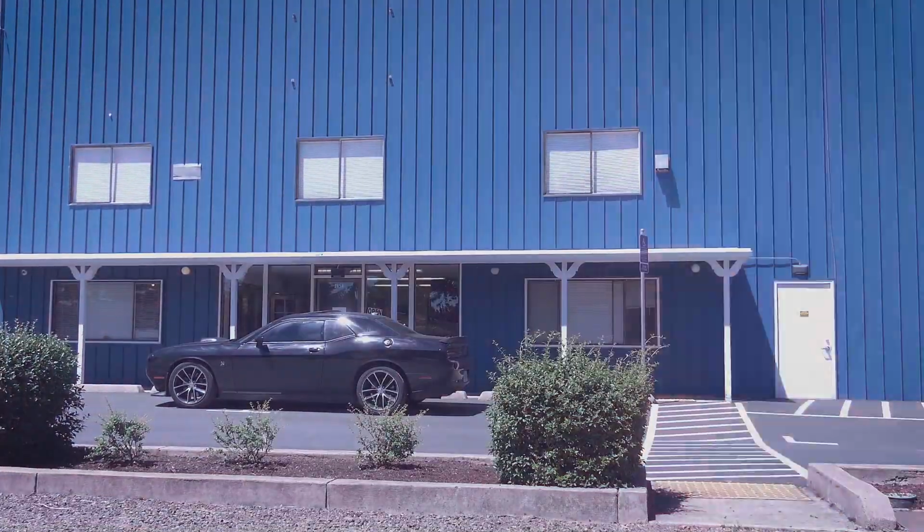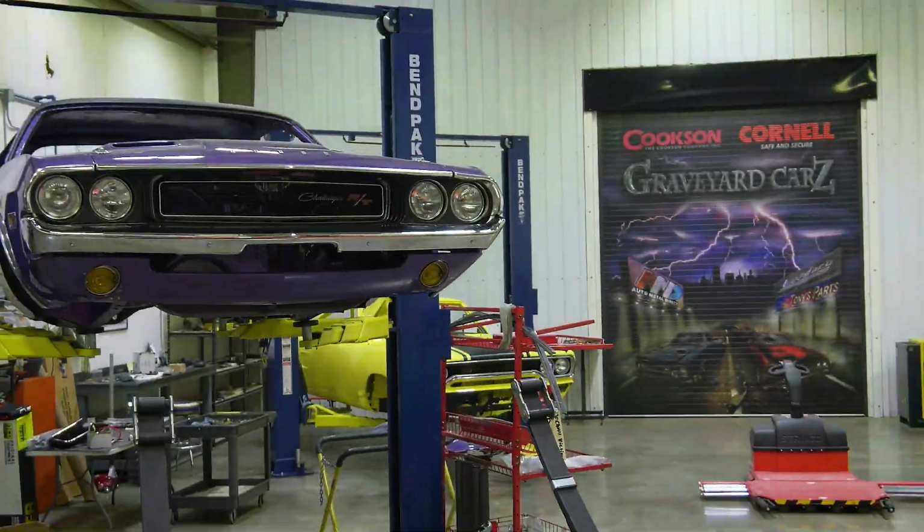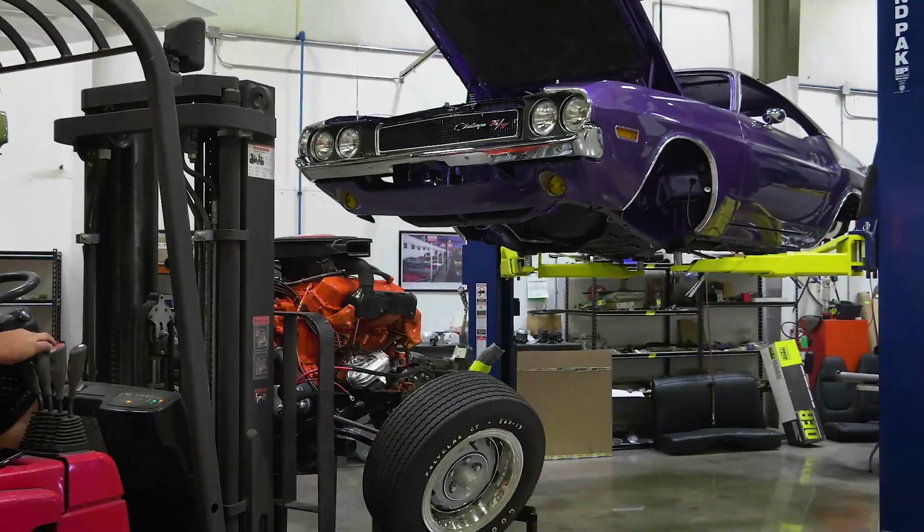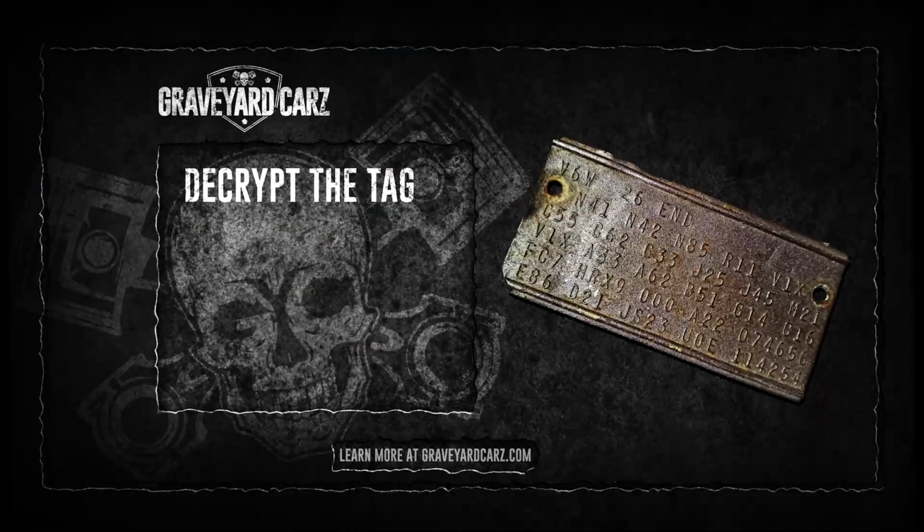With our Challenger moving so well through the shop, I want to take a minute and talk about what makes it so rare, so desirable, and one of only 916 built. So let's take a look at the fender tag.